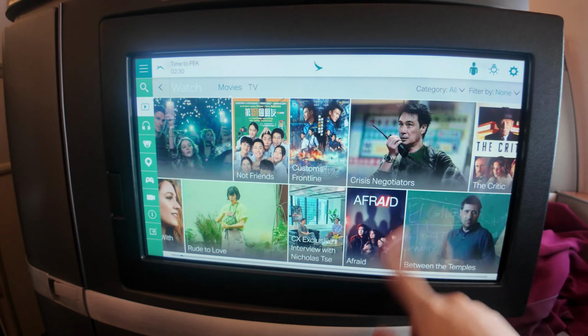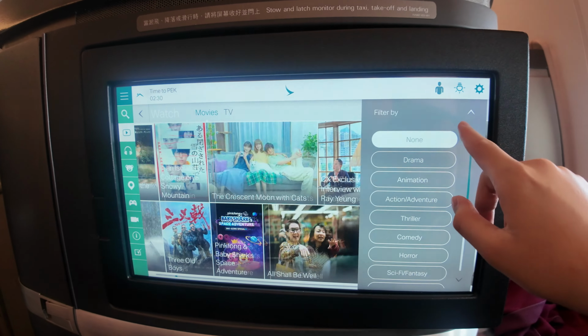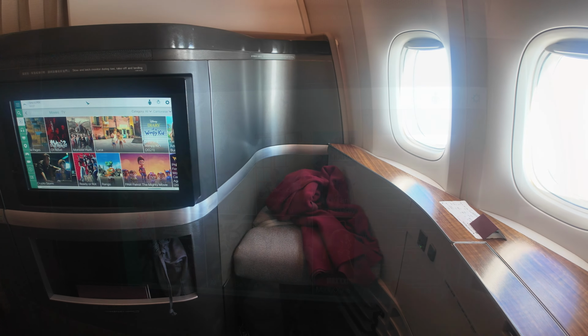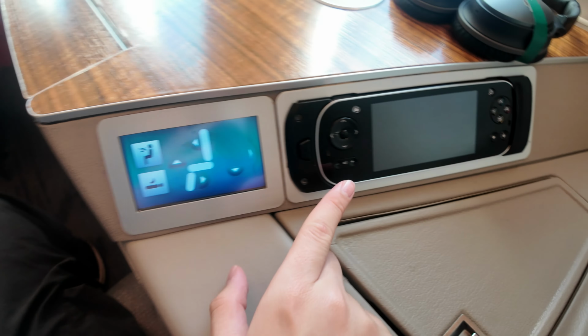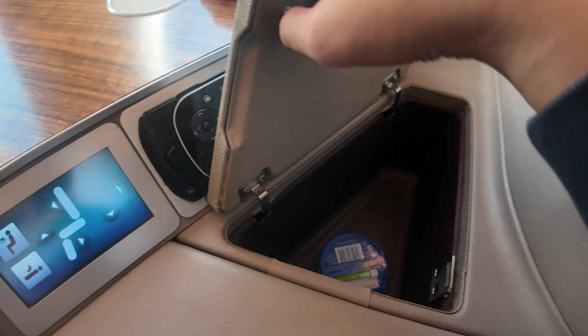I love Cathay's in-flight entertainment. It has many genres and is great as always, with a large range of movies. Let us take a look at the first class seat. There's a touchscreen which controls the recline and leg rest of the seat. Next to it is a touch-sensitive remote control and a storage compartment.